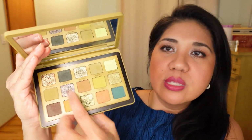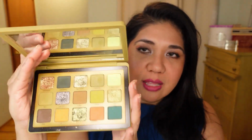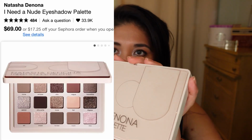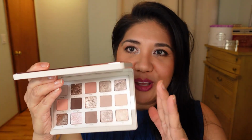My favorite color actually is this one, Elysian, and then what is this called? Mukia. These two are the ones I like the most. I've gotten some really beautiful grungy looks out of this. I love it. I would recommend the Yucca palette, and I've been using this one almost every other day. I've had to hide it for myself to get some fair play with my other palettes.